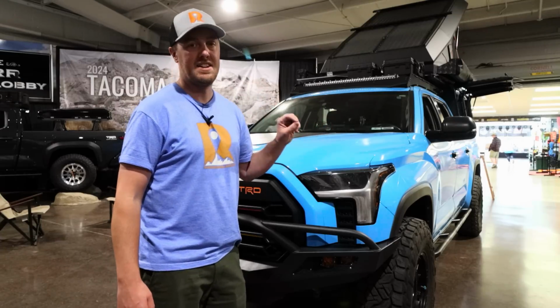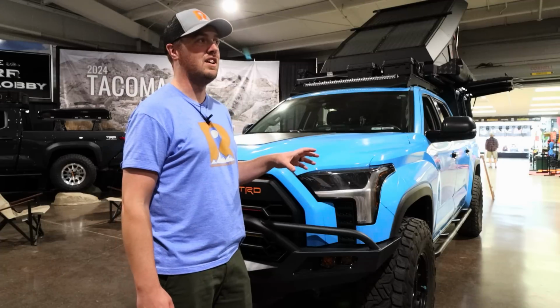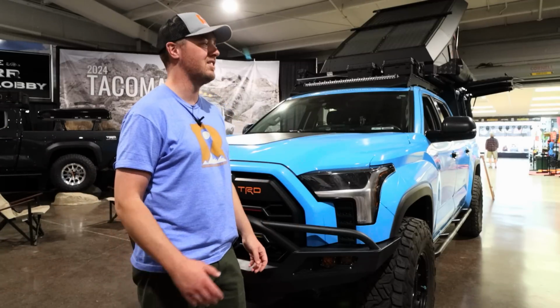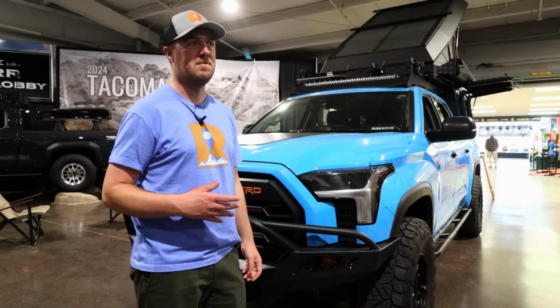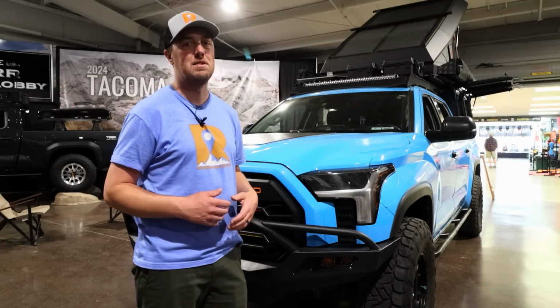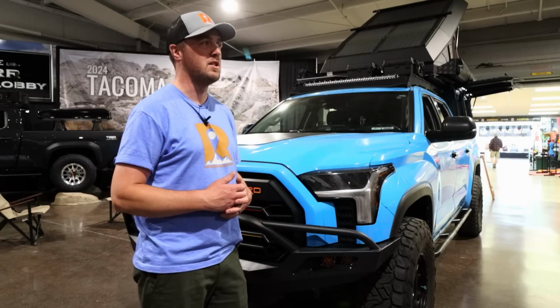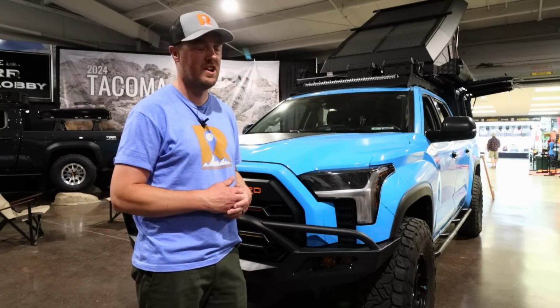I've also added 37-inch tires on here on Method Bead Grips, which are amazing wheels because I can air down those tires super low. So it's a good kind of middle ground between getting normal tires and bead locks. Those bead grips hold the tire really strong.